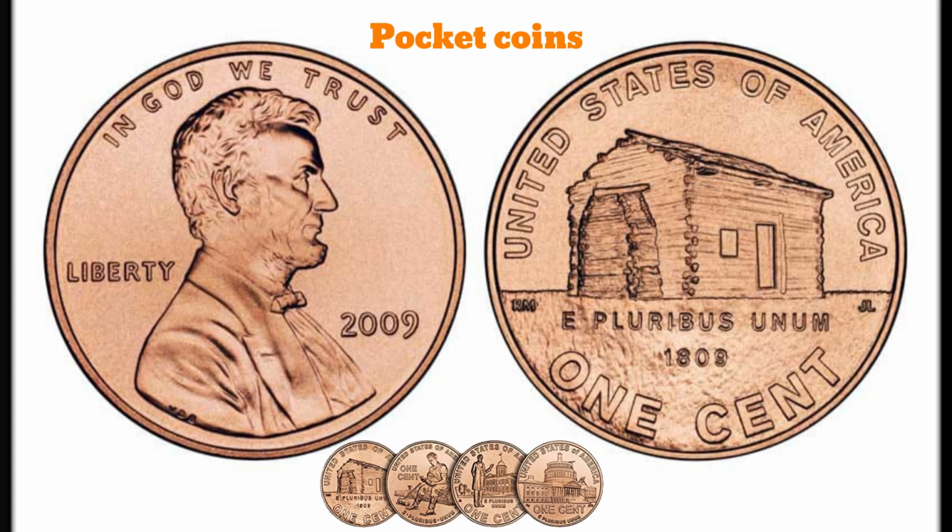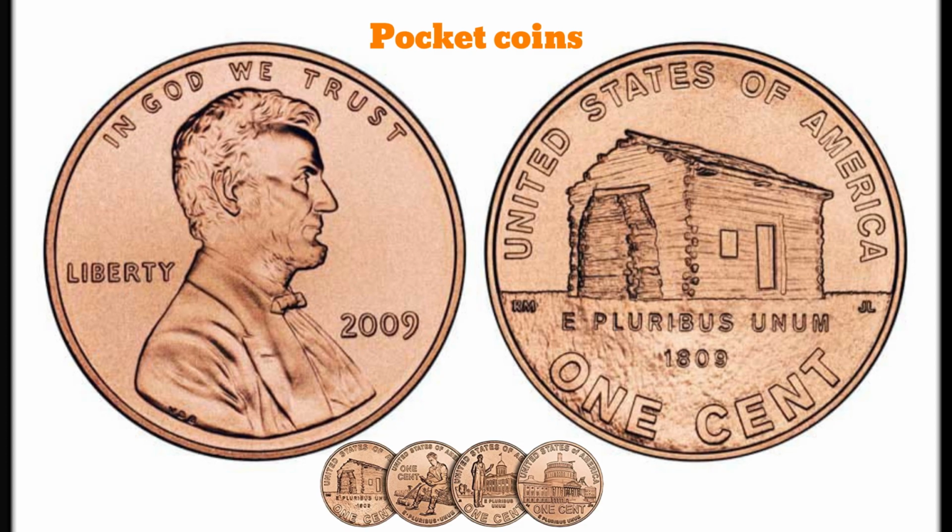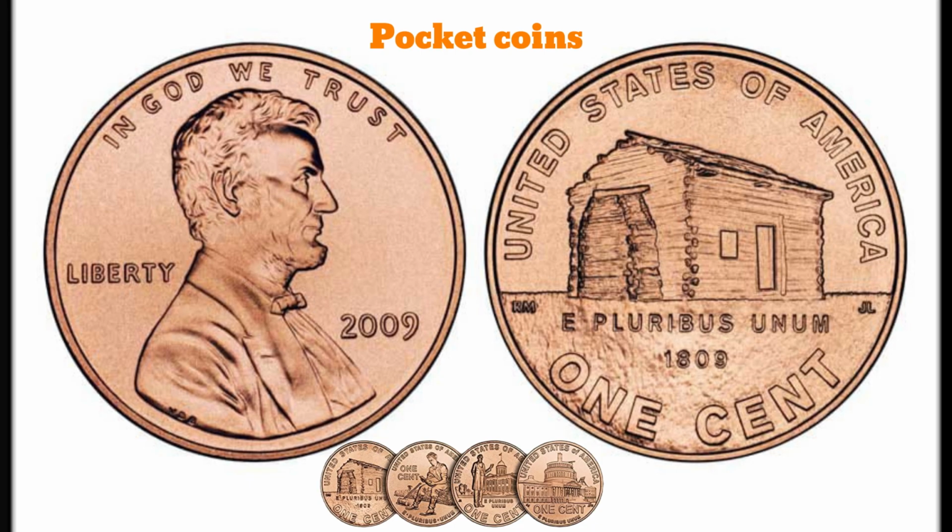Another reason for its rarity is the unusual year for coin production. The 2009 pennies were produced in smaller quantities compared to other years due to the economic recession, which makes even standard coins from this year more desirable among collectors.